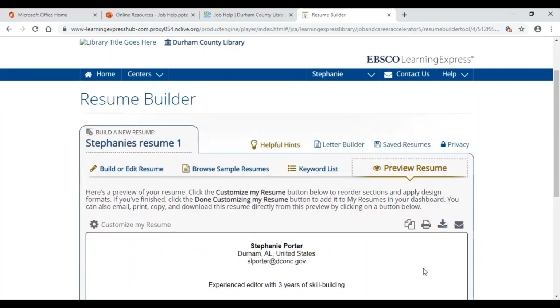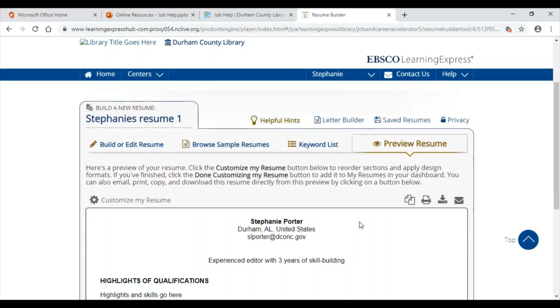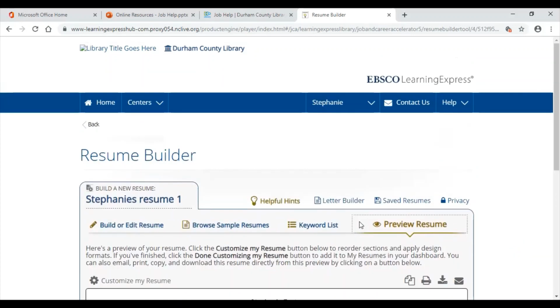Lastly, when you want to save or print it, you can click this button to print it, this button to download it, this to email it to yourself or to someone else, and this if you want to clone the resume and make another copy of it that you can edit for a different job, but you still want to use this as your base. All right, so that about sums up the resume builder. Let's go back and look at the cover letter builder.